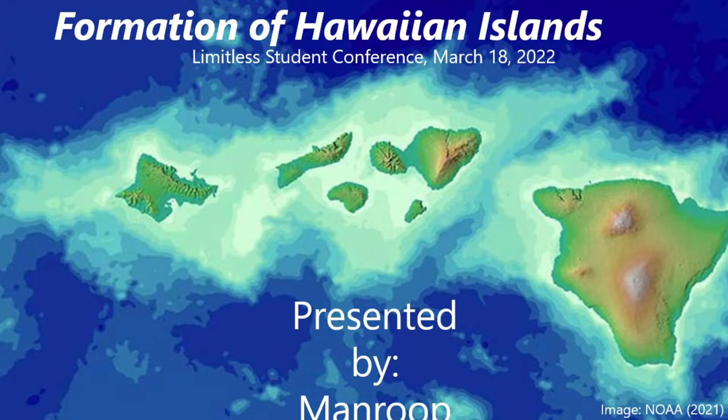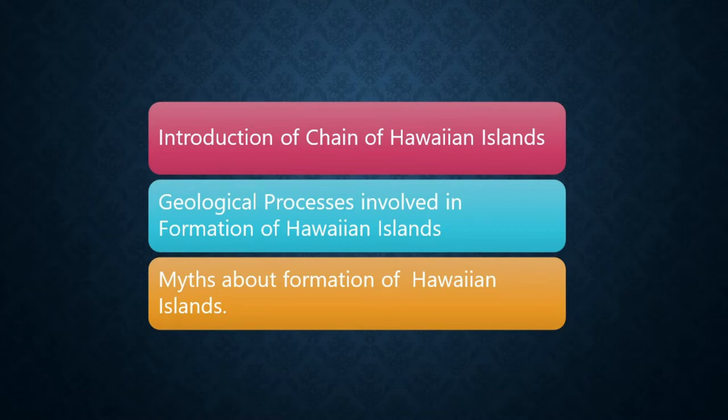So, I'm going to begin with the formation of Hawaii Island. How many of you have visited Hawaii? Oh, hi! What did you see there? Maybe you visited just for vacation, your holidays, or you might think that I'm going to talk about Hawaii as a honeymoon destination? No? So I'm going to talk about its formation, as you can see. In my presentation, I'm going to discuss the introduction of the chain of Hawaii Islands, its geological processes, and the myths and beliefs of the people related to this island.